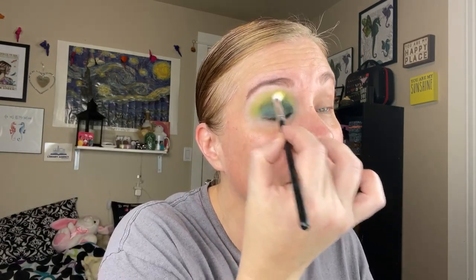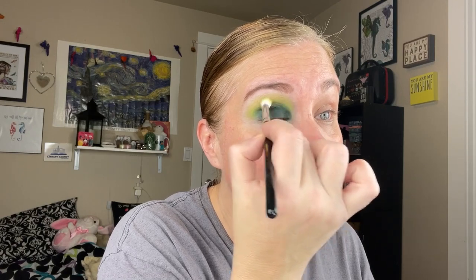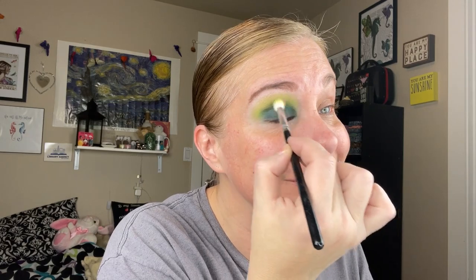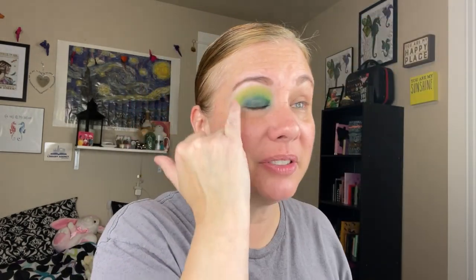I'm going to go back in with this brush, nothing additional on it, and just really blend that edge of that center shade out a little bit so it's not quite so harsh looking. I want to have a nice gradient if I can do that. I may not be able to, but I'm going to try. So now I'm going to go into Destination Paradise and put that across the green shade, the center shade. I'm going to try a brush first and see how this goes.